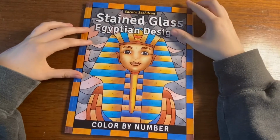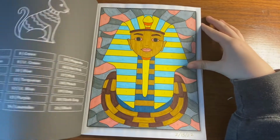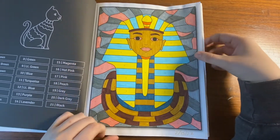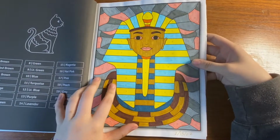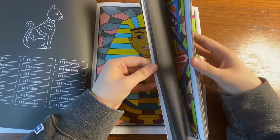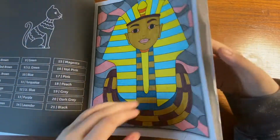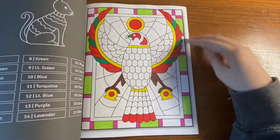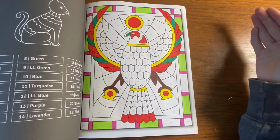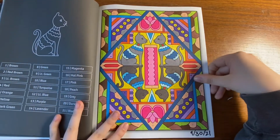Another Such and Such Deva book, Stained Glass Egyptian Designs. I think I only have one done in here. Oh, I lied, I have two done. This one, I'm not a fan of my 3. I think I made it a little bit too dark. I think the next time I buy one of his stained glass books, I'm going to get the non-color by number version. I really like the color by number version, but some of his colors are a little, like, I wouldn't pick them. So I think it would be interesting to see. I might get another copy of this as the non-color by number and color it my way and then compare it to his color palette. I think that would be interesting.